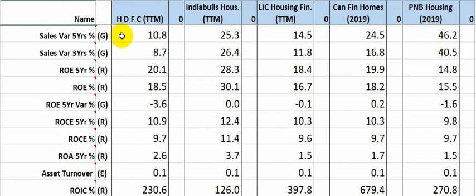We want the sales to be growing at 10% year on year, or as far as possible over what the group companies are growing their sales at. HDFC has been growing its sales or generating revenue through business operations at the rate of 10%. Most of these companies have a high growth rate in sales over the last 5 years. In the last 3 years, all companies had a 10% and above growth rate in sales, except for HDFC, whose sales was increasing by 8.7%.